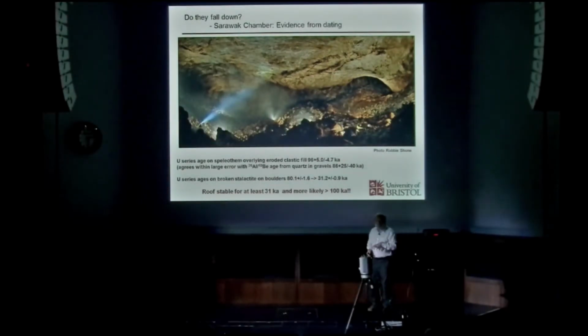Well, perhaps the question is that they don't stand up. When you get to Sarawak Chamber, it's like a limestone quarry with the lights switched off. You know, it's basically chaos. There are blocks falling out from the roof all over the place. So clearly they don't stand up. They all fall down. That's not actually true.